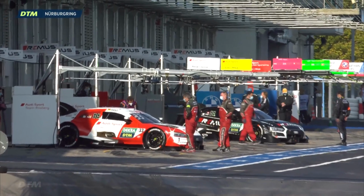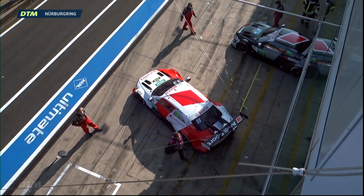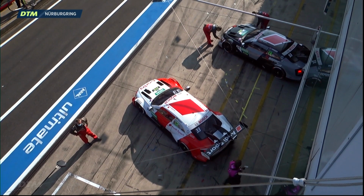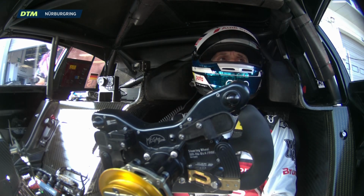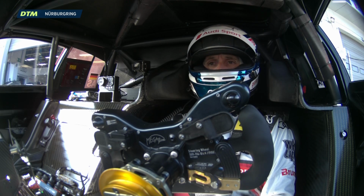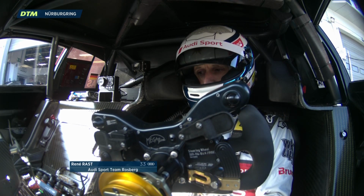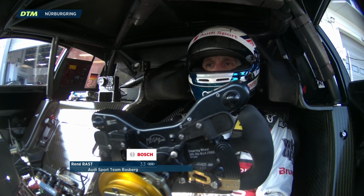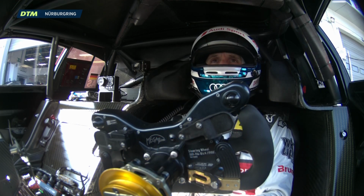Now, René Rast only completed about a third of the free practice session earlier today, led to believe there was an oil leak from the gearbox. So he needs and has less time to sort his setup out for the weekend than all the other drivers, because he was only able to take part in perhaps a third of the session, which saw him further down the order than he would like to be in terms of times.